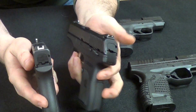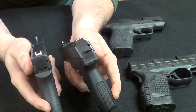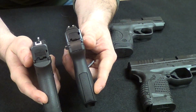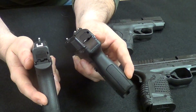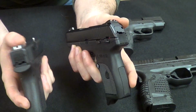What sight picture do you think looks good? Which one attracts your eye more? Which one is easier for you to sight through? And I can see if I can line these up. It's kind of weird to do backwards here a little bit. You kind of see the different variation there, and it doesn't stop here. There's lots of different sight pictures or sights out there, and each one's going to be different.